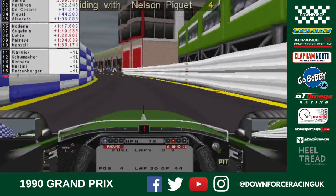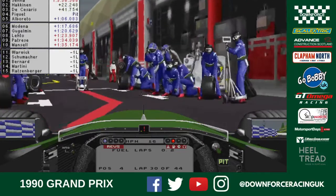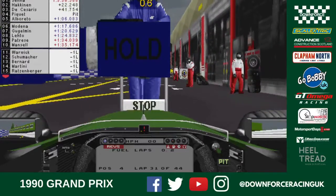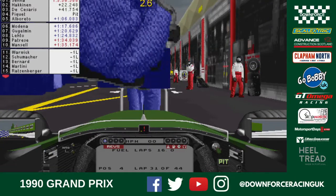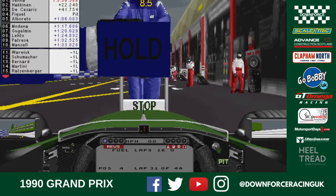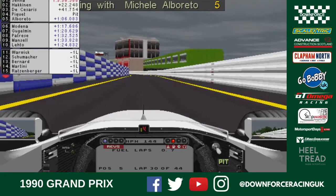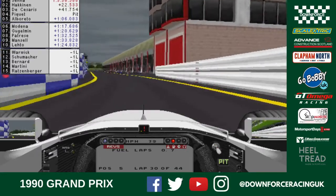De Cesaris has just made his pit stop. Here's Piquet into the pits for his. So the Benetton crew are ready to service him in fourth place. And I think Alboreto should be coming into the pits very shortly as well in the Arrows. So Piquet going to work and the Benetton crew, it's a 9.4 second pit stop. Where's Alboreto? He's into the pits as well. So that negates that one.